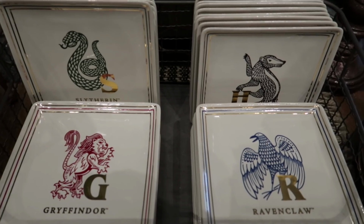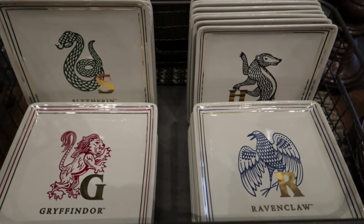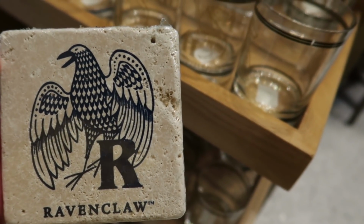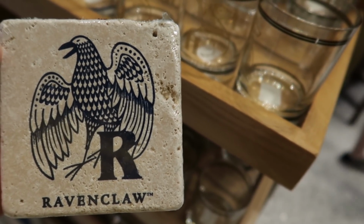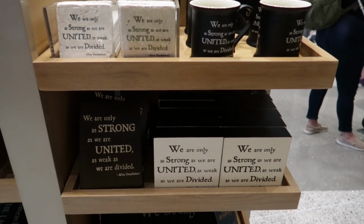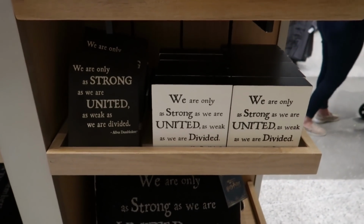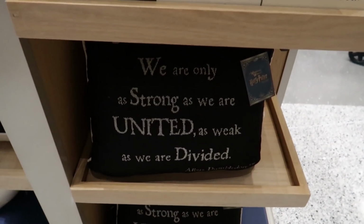These little square house plates, I'm assuming they're plates. Maybe there's a fancier term, but these are $15. Each of the houses have their own coasters. I'm showing you the Ravenclaw right now, but these are $12 a piece. Currently, there's a whole rack of merchandise dedicated to Dumbledore quotes. You have coasters and mugs and just things to hang on the wall, pillows.